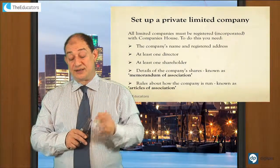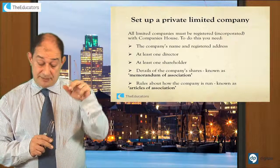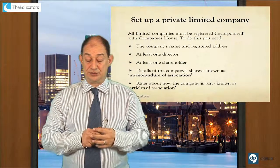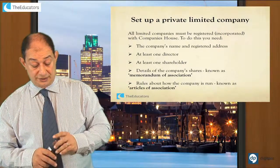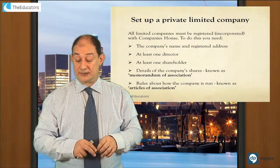You need a registered address. You need at least one director, and you need at least one shareholder. They can be the same person if you want. The shareholders can be anywhere in the world; they don't need to be in the UK. The director has to be somebody with permission to work in the UK. You have to check these rules. They do change from time to time, so have a look at them.